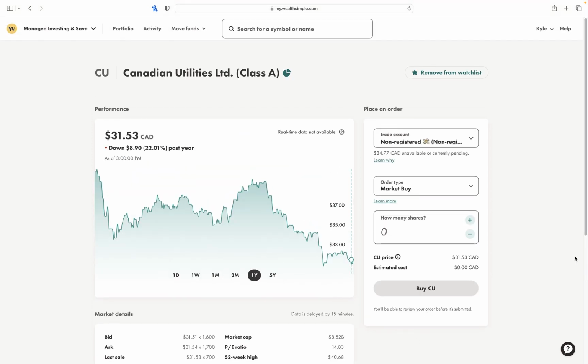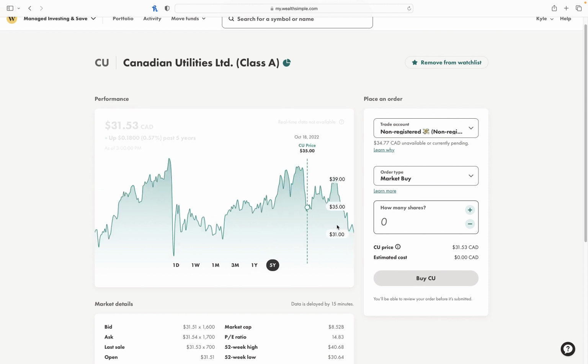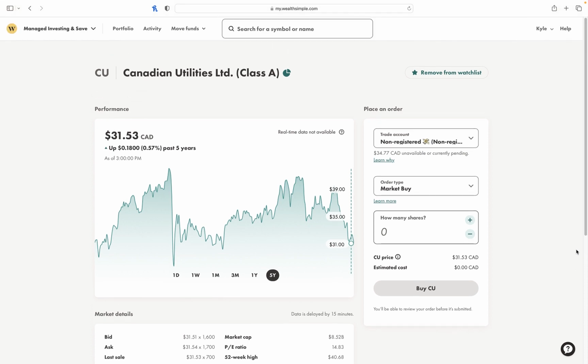I've owned this in the past. It is a good trade, I think, at this price, but coming in the new year in January, I'll probably be adding this in my first home savings account, as this stock isn't extremely volatile, and I do think it is at a good value now. So I am going to be watching this closer into January. Then we'll get another $8,000 worth of first home savings account room, and I'll probably be picking up a few shares of Canadian Utilities.